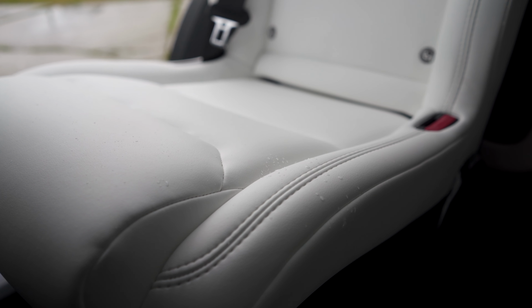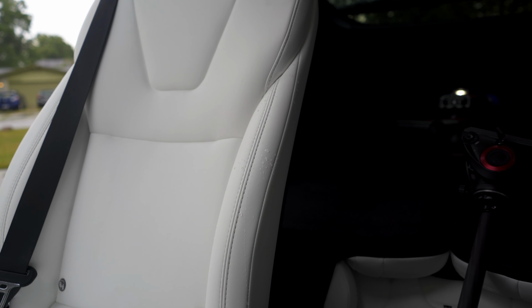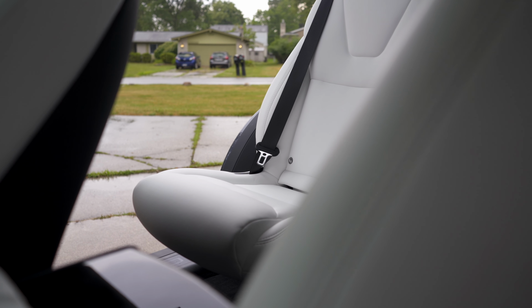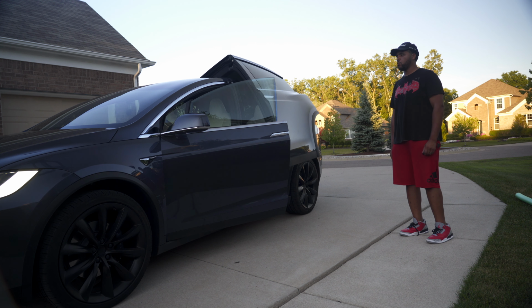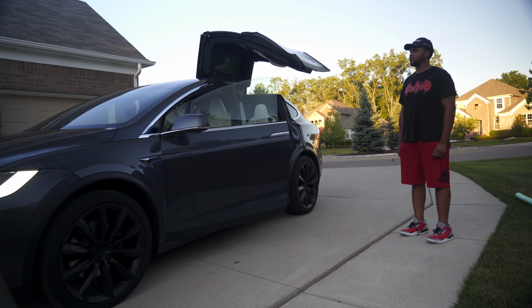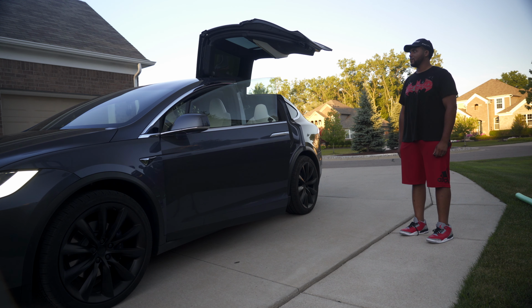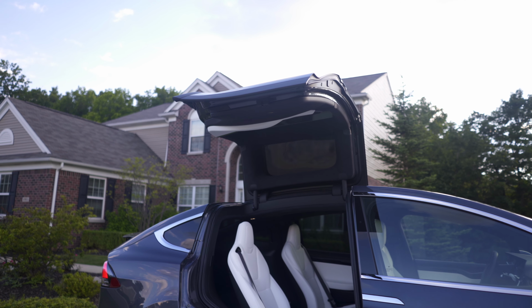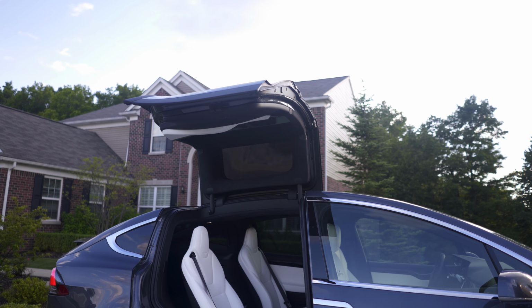Now, one note about the Falcon wing doors is that when it rains, all the rain that has accumulated on the door pours into the car when it opens up, as there is a gap when the doors go up. Also, if it's raining when the doors go up, you're gonna get rained on as well. And when you're in some parking structures, some of them are pretty low, the doors can't open up all the way. They do have sensors to stop it from hitting ceilings, but depending on where the ceiling is in relation to the sensor, it still may hit.